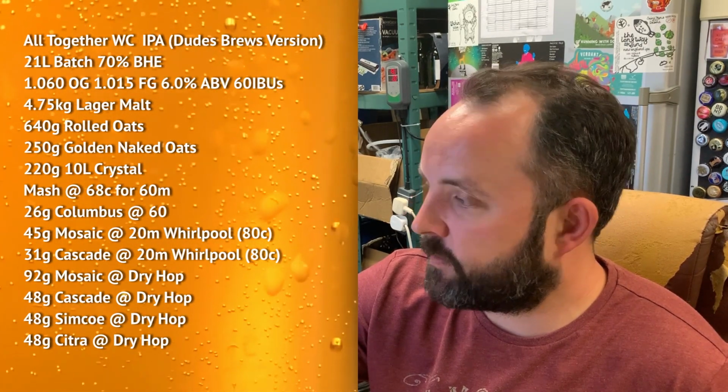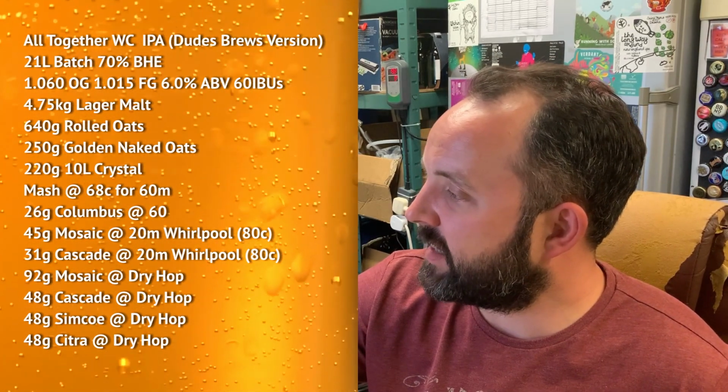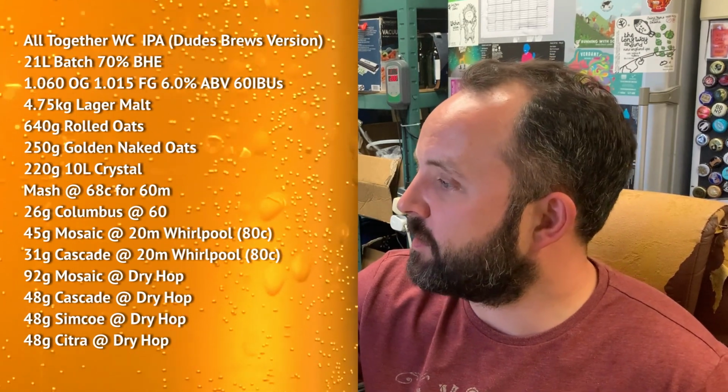According to the software, all the numbers pretty much match up to what we're looking at on that original recipe. So 1060 OG, 60 IBUs, 6% ABV, and a final gravity of 1015 maybe. The mash temperature is fairly high on this, according to the original recipe, at 68 degrees. So that's why the final gravity is fairly high, particularly for that sort of yeast, which I would normally expect to finish a bit lower than that if you were following a normal mash temperature.